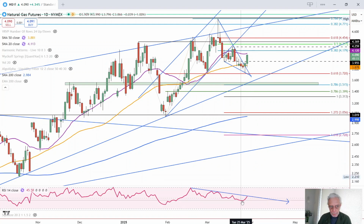And also we see this RSI bearish divergence here. If this trend line gets broken and it stays broken, that would also give further credence to a continuation higher, but not necessarily to new highs. There's a lot more that has to happen before we can make that assessment in the short term anyway.